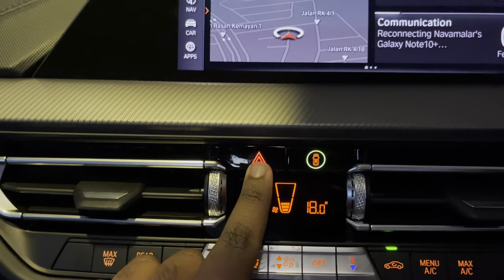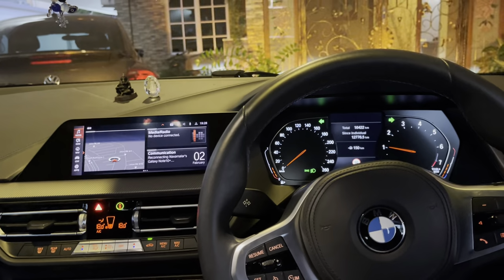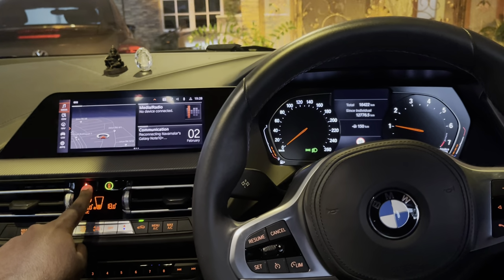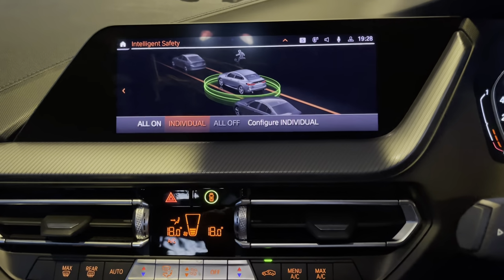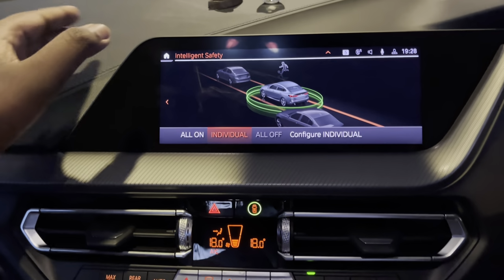As you can see, you get your hazard light button right here. This button brings up the safety menu at one touch, so you can turn it all on, all off individually and configure it as well.